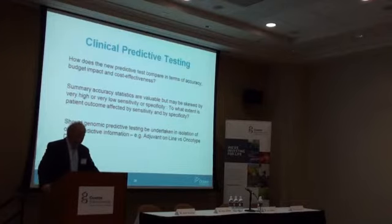So this is where I want to talk about clinical predictive testing. The most important thing about clinical predictive testing, from my standpoint as an evidence-based methodologist, is how does a new predictive test compare in terms of accuracy, budget impact, and cost effectiveness with alternatives? You have to answer that question to get any space in the health system.